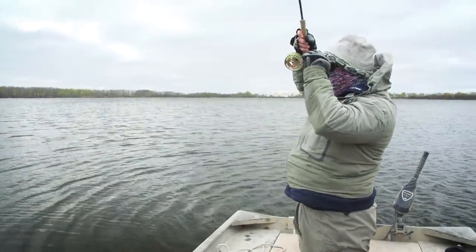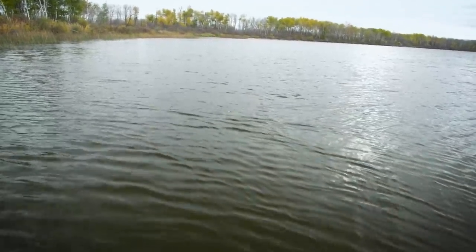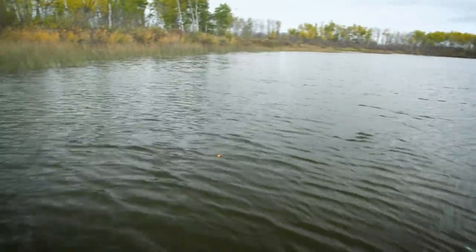Fish on. Let's work this cast. I've been working close to the tulies and then casting out into deeper water as well. You want to sweep all the area. Don't keep working the same areas.